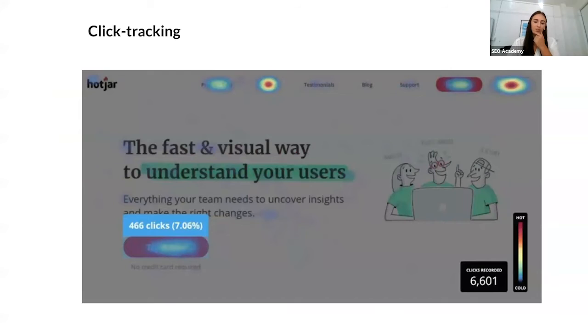And then click tracking here. So here's an example where you can see on this button, which is a call to action, there were 466 clicks, and of the percentage of people that went to this page, 7% clicked there, for example.